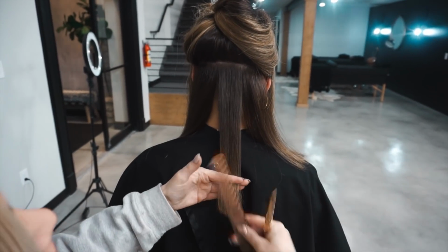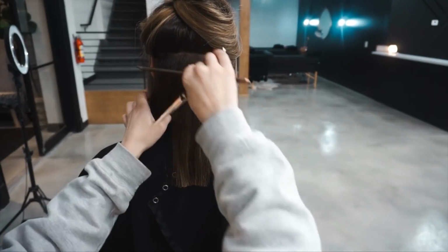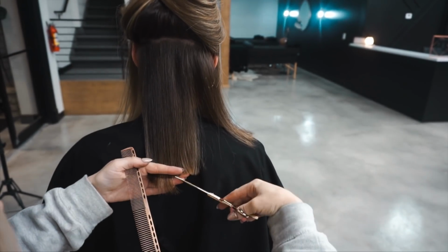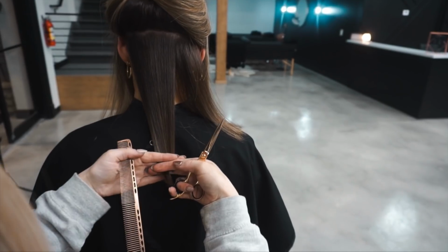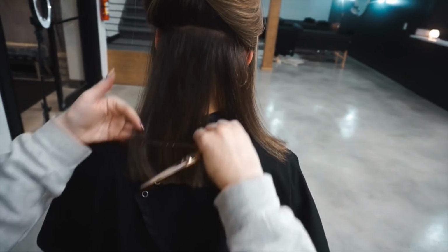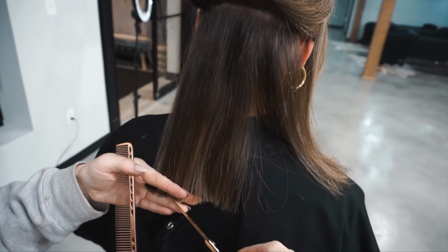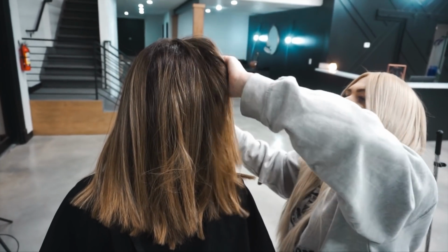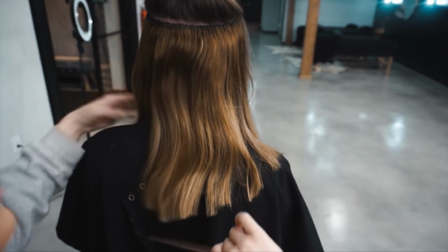So I'm gonna cut this a little bit shorter and then we'll progressively get longer as we work our way up. And then I am doing a slight A-line just because I want her front to be a little longer. And how I'm achieving that is I'm over directing this back to the center of the head. And this is gonna create that shape that we want. So you can see that we have like a slight little turn down right there, and it will get more dramatic as we get higher up. And now I'm gonna just do the extension row. And I'm gonna do the same thing where I go off of the center.